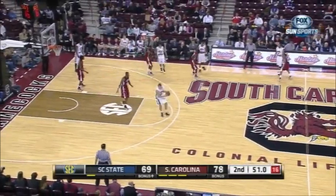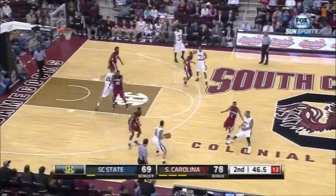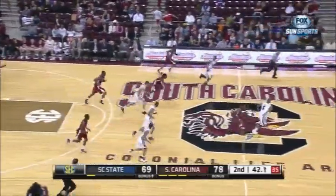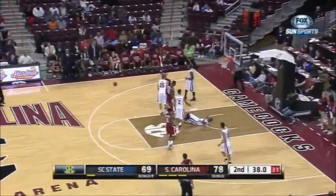Got to give the Bulldogs a lot of credit today. I thought they played a pretty good basketball game. I agree. The first 14 to 15 minutes in the first half kind of helped them with some confidence. And they kind of held on right now. Here they come down again. Turnover. That hurts.